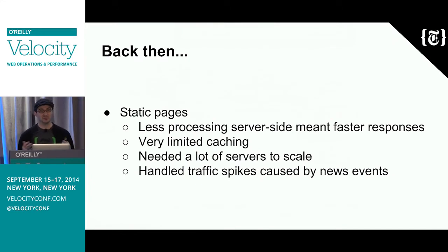So back then, in order to be fast, we were focusing on the server side, and our answer to this performance issue was to have static pages. And we all know that if you do less processing on the server side, it meant that you could return those bytes to the wire as fast as possible. You don't have to have a lot of significant caching when you're doing this, right? You're just reading it off of disk and sending it over the network. But in order to scale it up, you have to have a ton of servers, which is what we actually had to have. And this handled traffic spikes rather well.